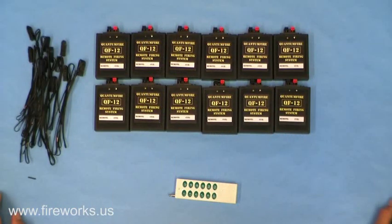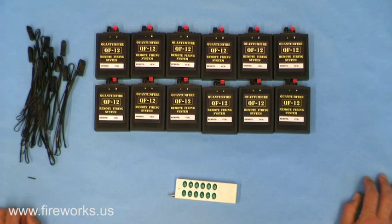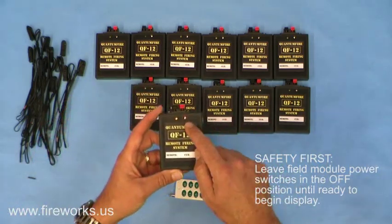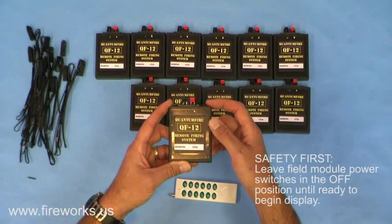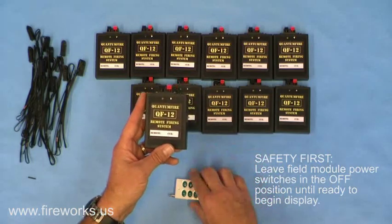And now just a quick mention regarding safety. Remember, safety is always our primary concern when working with fireworks, and it's important to remember that remote firing systems like the QF12 can add an additional level of safety when igniting fireworks. But risks of accidental ignition still remain even when using remote firing systems. So please make sure on your QF12 system that all field module power switches remain in the off position right up until the time your display is about to begin. This not only saves on your batteries, but it helps prevent accidental ignition from an inadvertent button press.